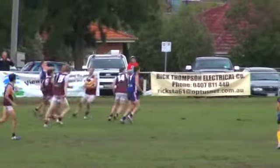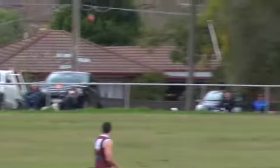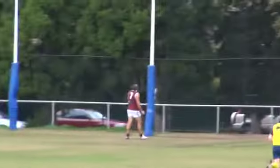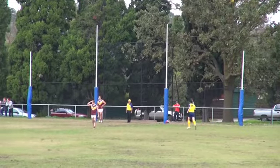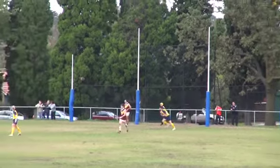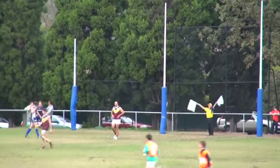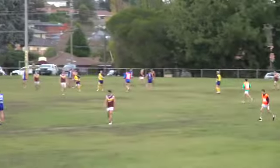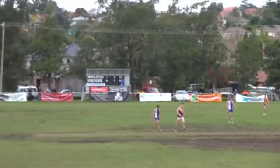His teammate's gone in there close. The ball comes out to John Andrew. He gets a handball to his teammate, who handballs it further on. Then they tap it on nicely. Comes in the arms of Scooter White, and Scooter White shoots for goal, and he goes bang, and he's kicked it. The first goal of the third quarter goes to McLeod, and they get their 7th for the day. So they get 7 goals 5, trailing Lower Plenty on 9 goals 7.